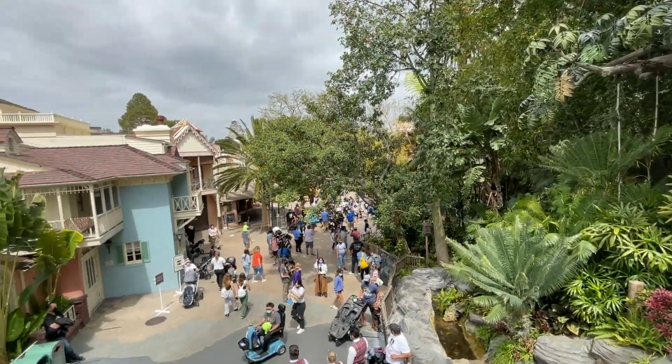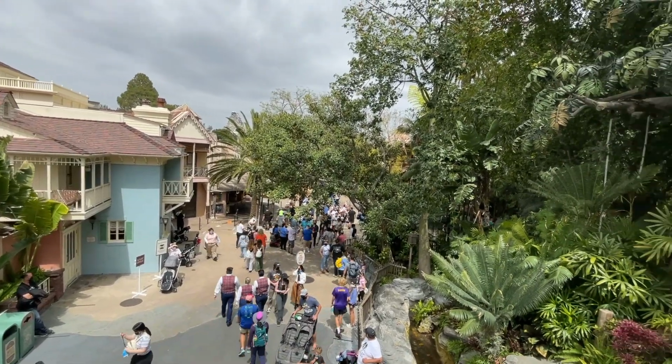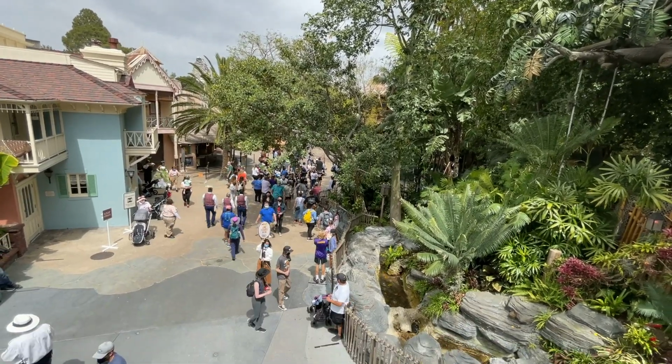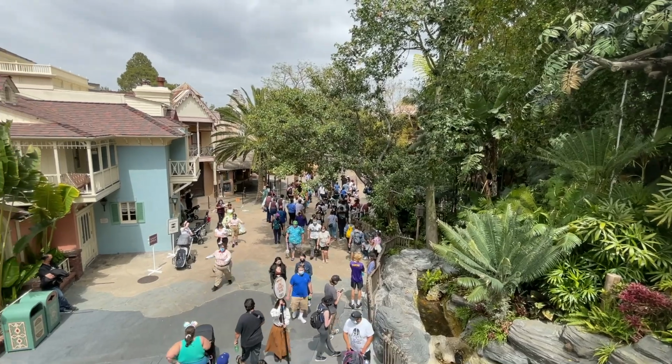But as we look back down, so many people, and if this is where the line for Indiana Jones starts, boy, would you be in for a surprise once you get shuttled over to the Jungle Cruise.